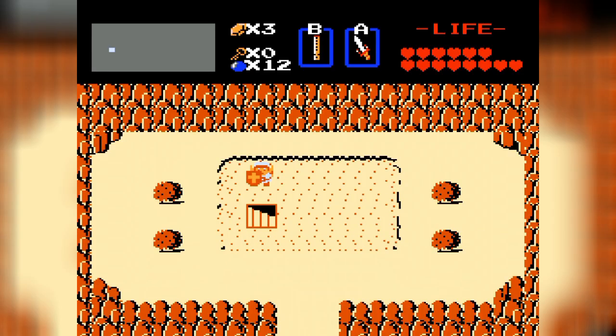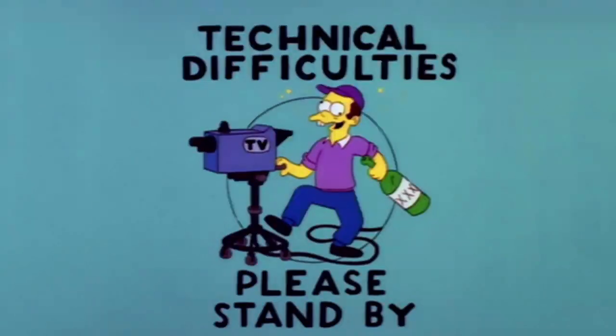If you want to get an old-school NES experience or you just want to see where it all started, this might be the game for you, but just be aware of what you're getting into. Okay, I think that should about wrap it up. Those are my thoughts on The Legend of Zelda for NES.